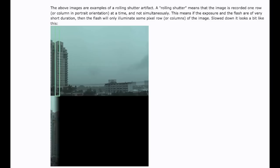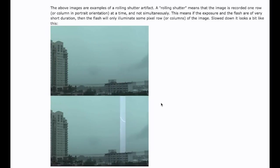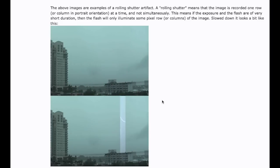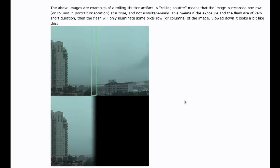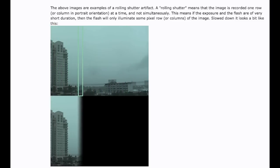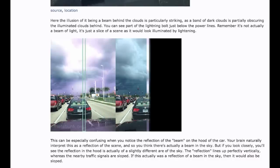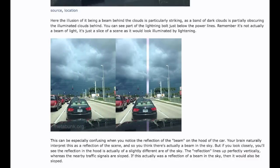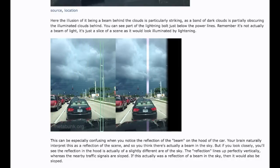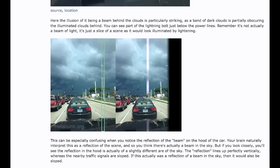This little GIF here kind of shows what's going on. Here's the actual image. Here's how the image is taken. The camera basically rolls from one side to the other. Now, if there's a lightning strike at that one point, that one row is obviously going to be lit up a little bit more. And this is what's going on with a lot of these light beams. You can tell with a lot of these because even with the reflections, some people say, oh, look at the reflection off the front of the car. Well, the reason you can see that is, again, that whole column has a different illumination of light than the rest of the image, because a lightning strike is very brief. It just strikes once and there you go.